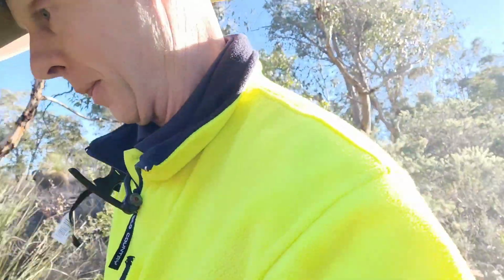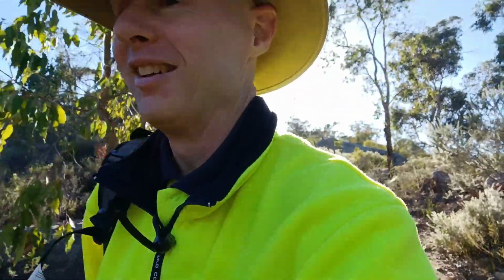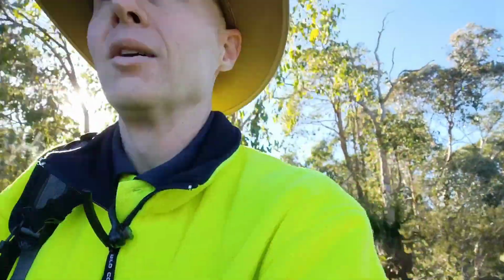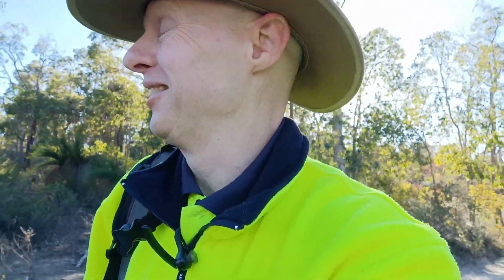Just a moment. There we are. Just some loose rocks there. So I'm heading straight for Eagle View Lookout right now. It's not far, but I'm really looking forward to it.